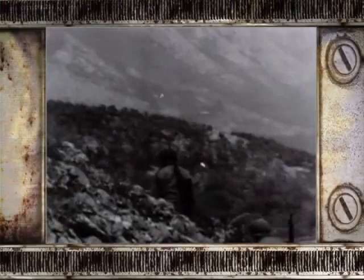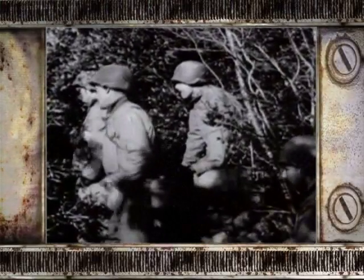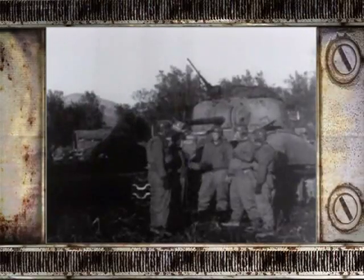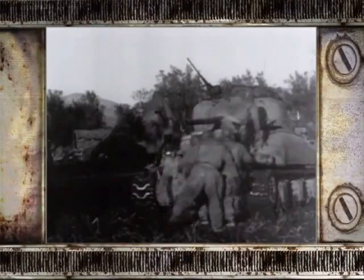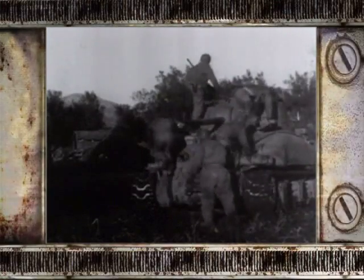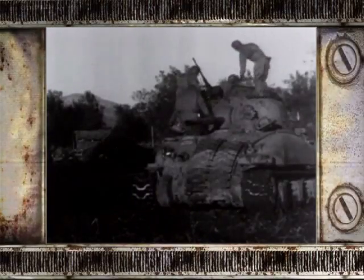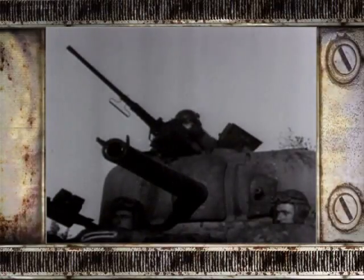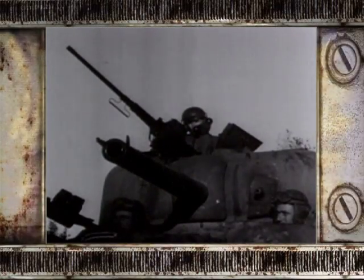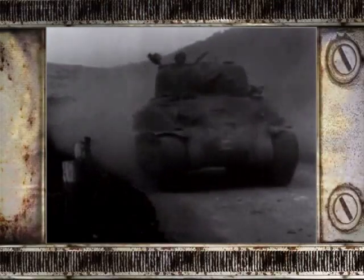Our attack has been held up by heavy machine gun and mortar fire. An observation post established, M4 tanks are ordered to support the infantry by destroying German emplacements. Tank crews are given their assignments. Tanks move up on the flank.